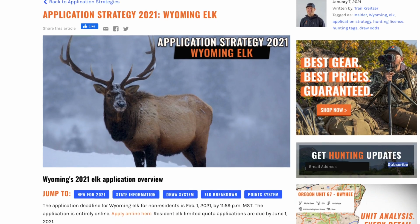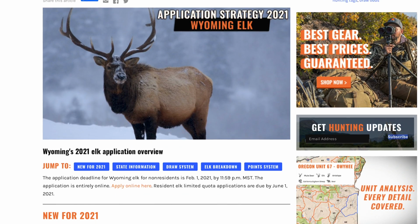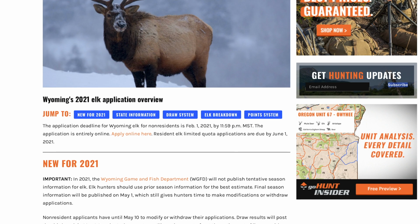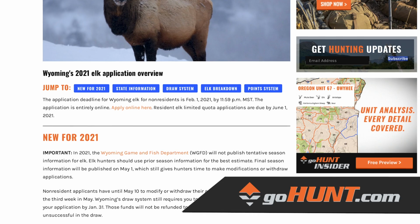Take advantage of those. And when you go out to the Wyoming Game and Fish website, download all the stuff that you need. If you want it all at your fingertips, right there, along with a really great strategy article about each of the species and how to apply for them in Wyoming, go sign up on the Insider. They'll give you way more details than what I've got here.